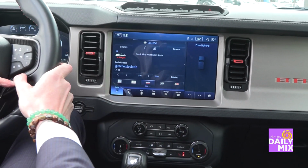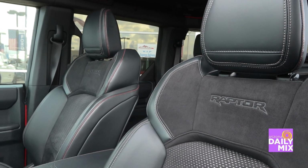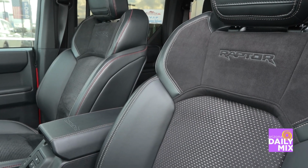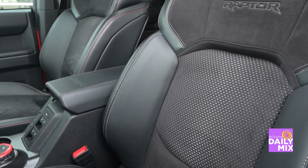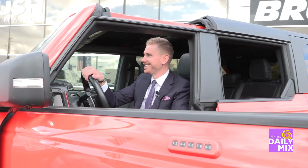It does have Apple CarPlay, Android Auto, heated seats and steering wheel, which I can say I've honestly used. So absolutely, it's probably the best feature in winters here in Arizona. You don't really need air conditioning, but you could definitely use the heated seat and the heated steering wheel, especially if you're off-roading for sure. Yes, that's one of the things.